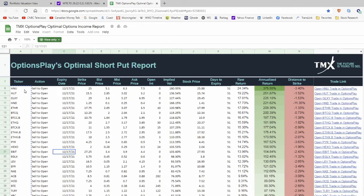So this is one of the reports. It's always live. It's always updated, and it shows you the ticker of the stock for which the option is to be sold for, and the expiry date of the option here, and the strike price, and then the bid and the ask.